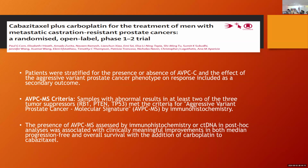We also had an AVPC-MS criteria, which was a sample with abnormal results in at least 2 of the 3 tumor suppressors, which met the criteria as aggressive variant of prostate cancer molecular signature by immunohistochemistry. The presence of this AVPC-MS assessed by immunohistochemistry or ctDNA in post-hoc analysis was associated with clinically meaningful improvement in both median progression-free and overall survival with the addition of carboplatin to the cabazitaxel. So there is at least two of the three? Yes, these required at least two of the three.